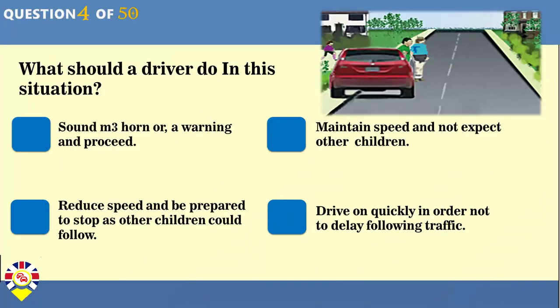What should a driver do in this situation? Sound the horn as a warning and proceed. Maintain speed and not expect other children. Reduce speed and be prepared to stop as other children could follow. Drive on quickly in order not to delay following traffic.